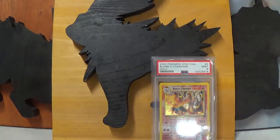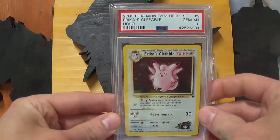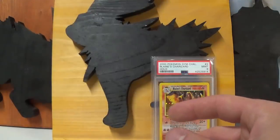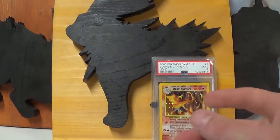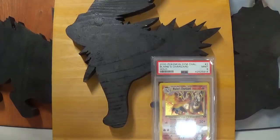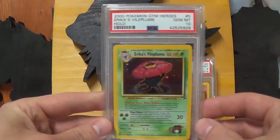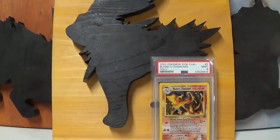Let's get those back in there. We've got us an Erica's Clefable. I did pull the 10. Anytime you have a colorless card and it pulls a 10, you probably did pretty good on the holos. We got us an Erica's Vileplume, Gem Mint 10.